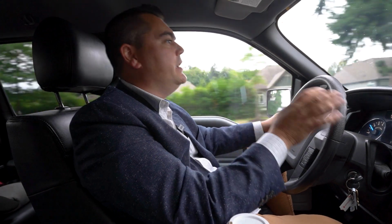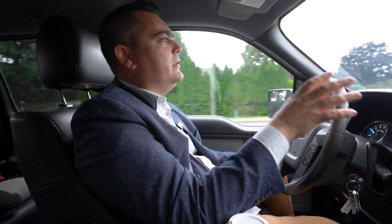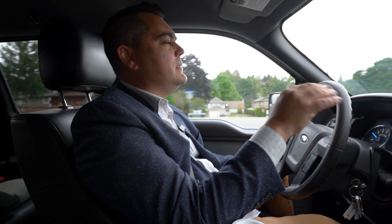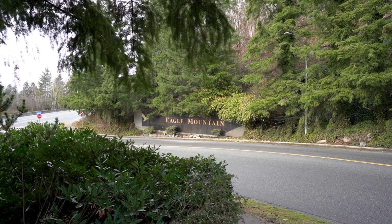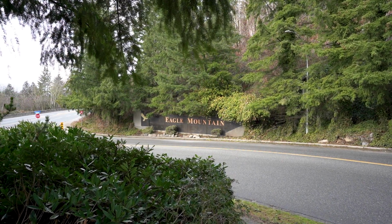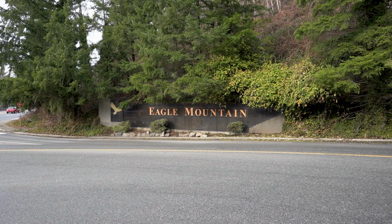And at the entry of Eagle Mountain, one of the things that's super recognizable is this really nice entrance sign at the base of Eagle Mountain. It's a really nice quartz sign, and you'll see it here as we're taking the corner. That's kind of the base of the Eagle Mountain right behind us.